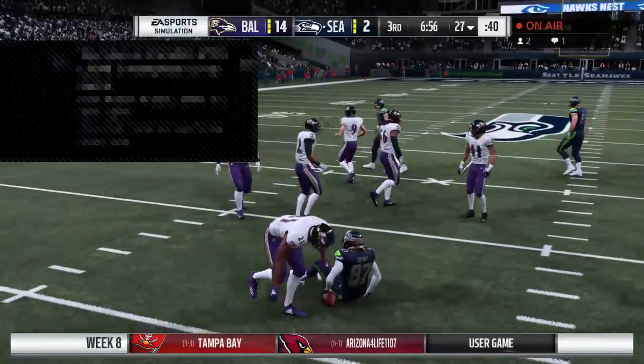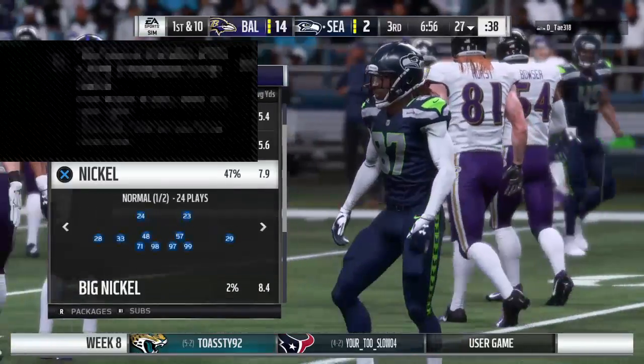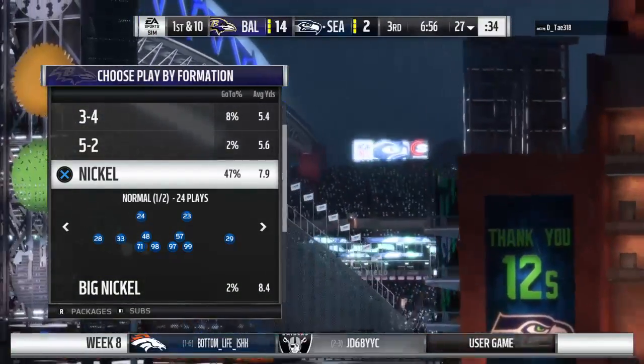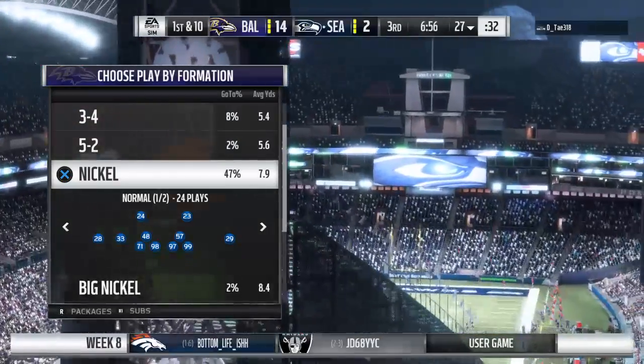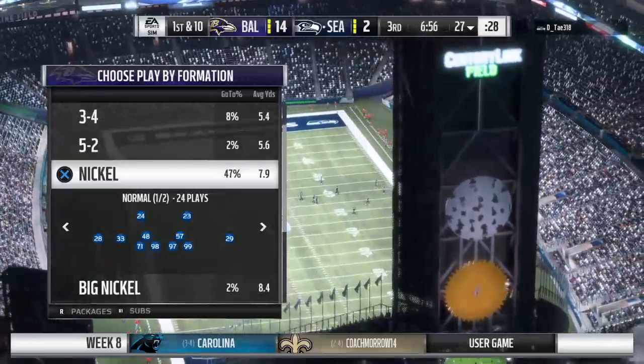Take this across the 25, couple extra yards up to the 27-yard line. The Seattle offense now set to come back out on the field. They have the ball here for the inaugural drive of the second half. Pretty big deficit, though. We'll see what adjustments were made in that locker room.